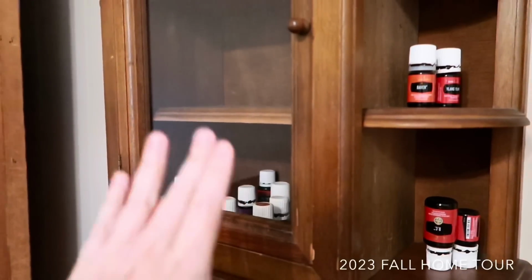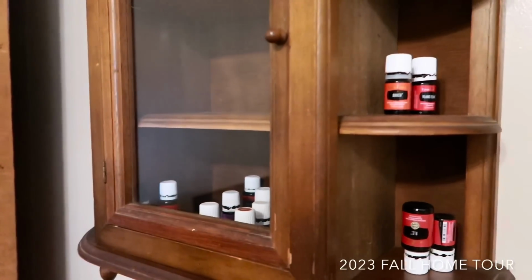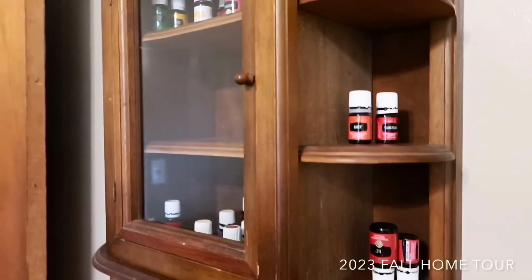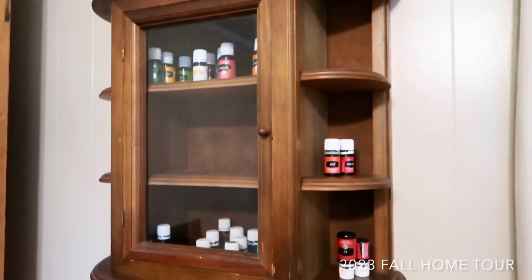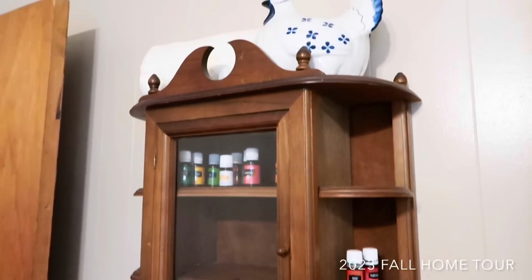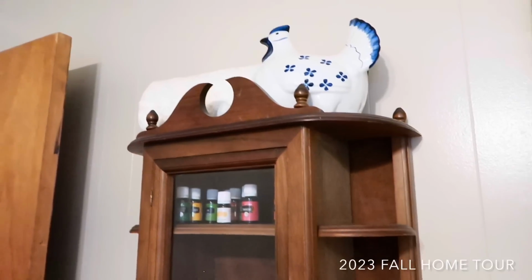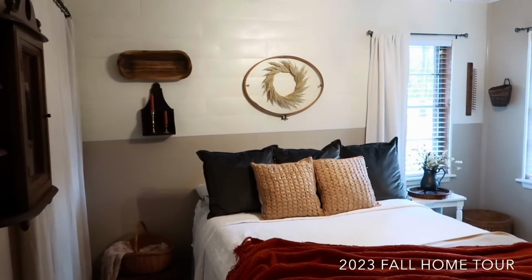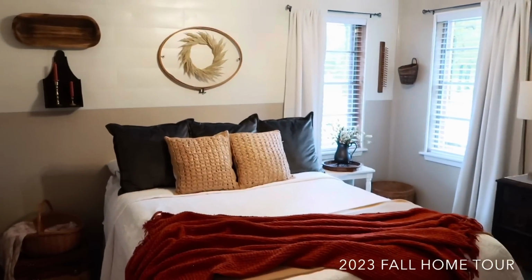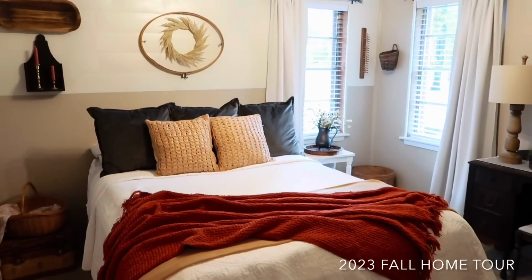If I can get enough of a collection of small little creamers where I have them just overflowing everywhere, I think I might add them to this. But for now, it's just kind of housing my essential oils and a couple little decor pieces there on the top. So yeah, this is the guest bedroom in our house, and we really like it.